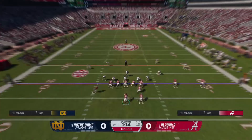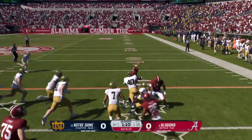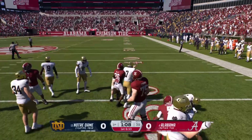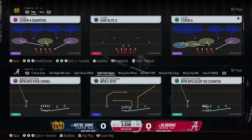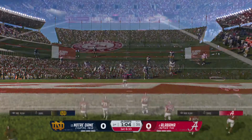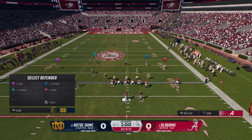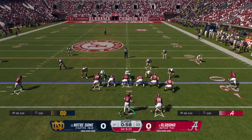Pre-snap motion from the receiver. They flip it to him on the jet sweep. They bring him down, but he reaches the 30-yard line. The defense has got to do a much better job here of adjusting to the pre-snap motion. They just kind of stayed in place, and it gave the receiver plenty of room there to make a nice play.